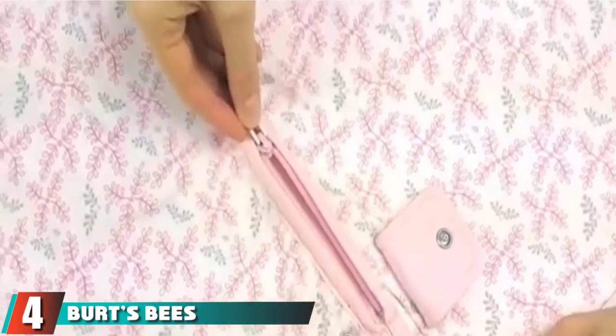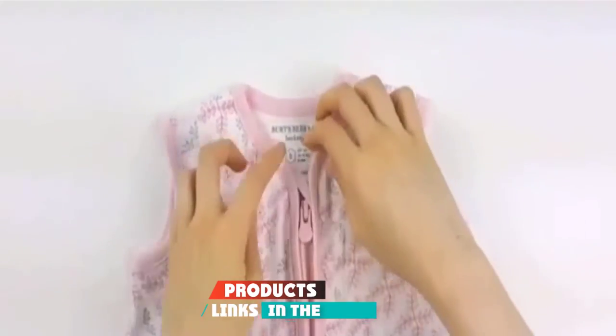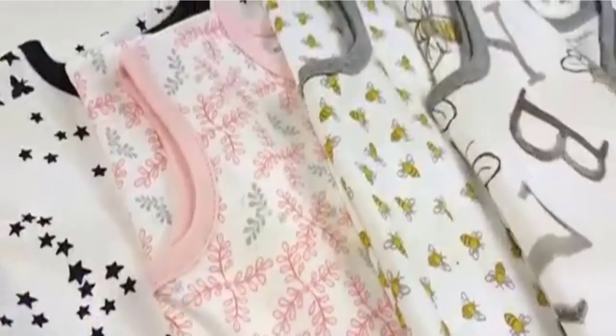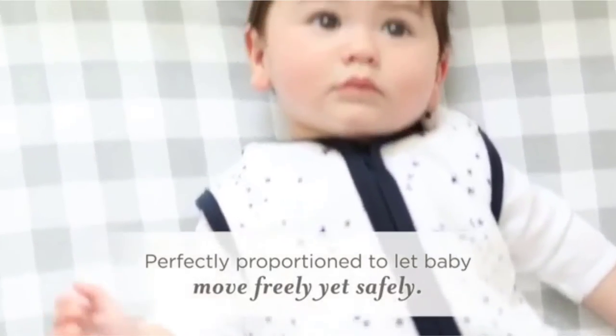Next, at number 4, we have Burt's Bees Baby Wearable Blanket. You can always count on Burt's Bees to deliver. This arms-out sleep sack is 100% organic cotton and super soft and breathable, making it ideal for warmer weather. It also comes with plenty of legroom, as well as a bottom zipper to make diaper changes a breeze.